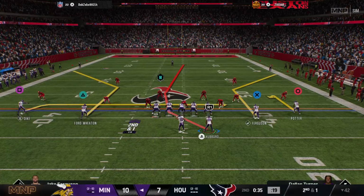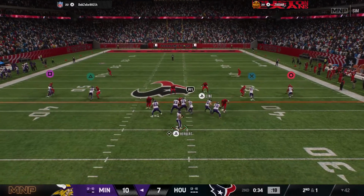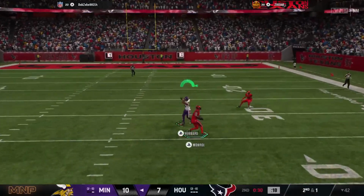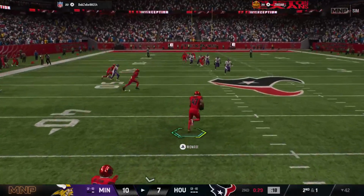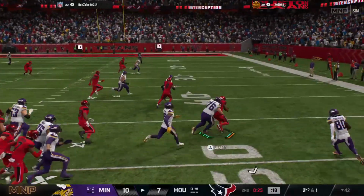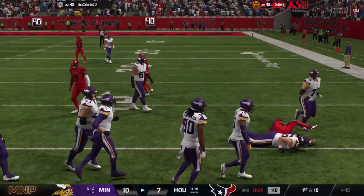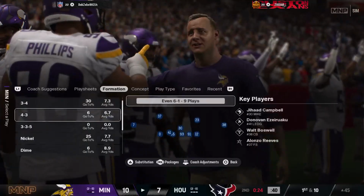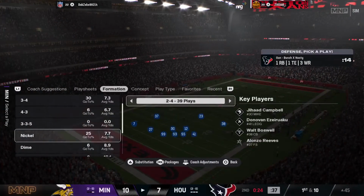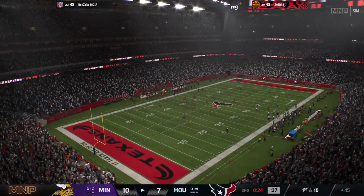Let's go. Working from the gun here, it's Herbert. And oh, someone stepped in. It's intercepted. And the Texans are going to have it after his 2nd interception of the season. Intercepted. The Texans take over 1st and 10 at the 45-yard line.